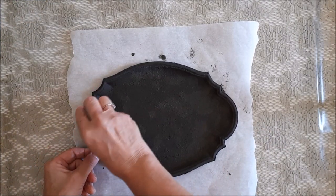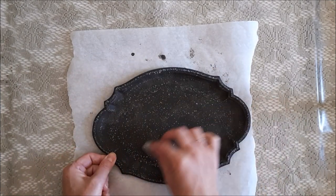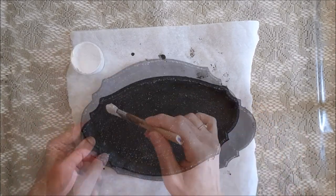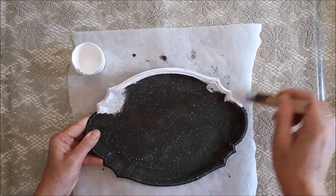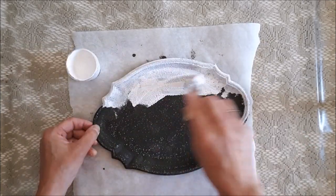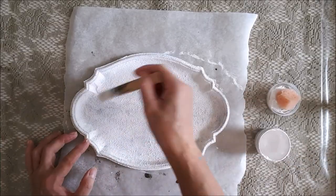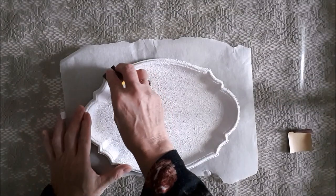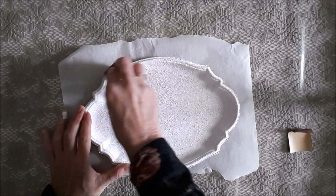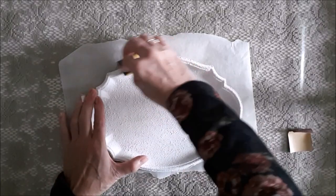Now it's completely dry, I can rub my candle wax over the top because I'm going to give it a white coat of paint and then I'm going to sand that as well when it's dry, of course. And then I have all my little dark brown lumps showing through. Okay, so I did a couple of coats of the white and I let it dry completely until the next day. And then I took my 220 grit sandpaper and gently rubbed off the white paint to let the brown underneath show through.